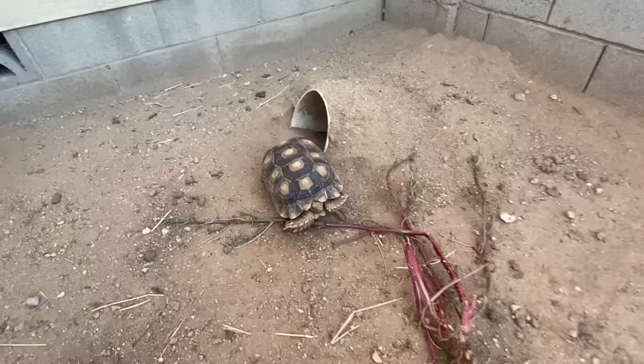We also got one right here. But these are their burrows that we've made for them. Got one little guy down there. We got two of them in there. We'll let these guys slowly wake up though.